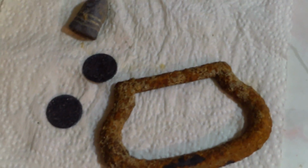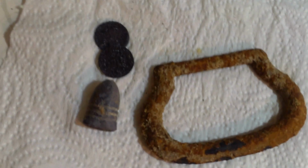But this is real. I'm just showing you what I got. And that's the bounty wrap up, as Tariel Dig would say. Y'all have a good one. And sorry, not much on the finds.